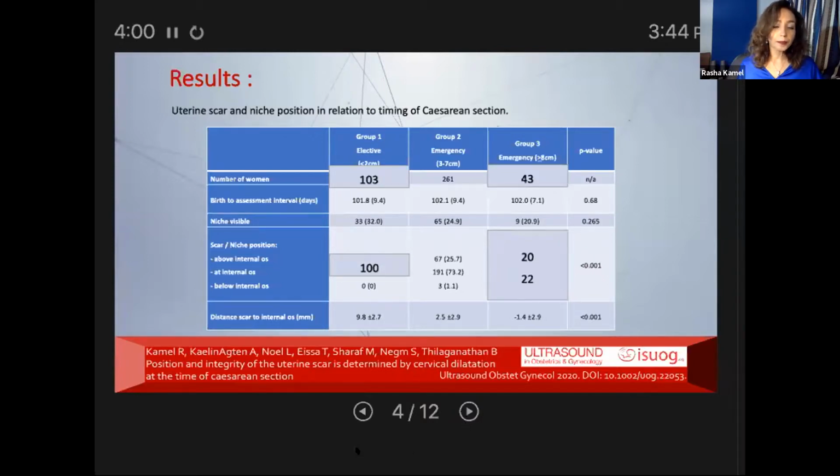And as you can see here, we measured the distances, and the corresponding distances are displayed in the bottom row. These are the distances of the scars or niches from the internal os. And you can see here, this is the average. In group 1, it was an average of 9.8 millimeters above the internal os. In group 2, it was an average of around 3 millimeters, sorry, above the internal os. And in group 3, it was either opposite to the internal os or below, and this is why it's presented here with a negative value, which is minus 1.4. And of course, these were all statistically significant.